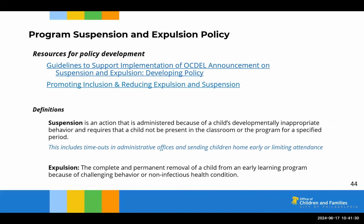So we also have provided some resources to providers to reference as they construct all their policies. Specifically for this one, there is some communication from OCDEL and the implementation of support and guidelines, as well as many definitions of suspension and expulsion, all of which can be found in the PHL policy guidance workbook that we did construct.